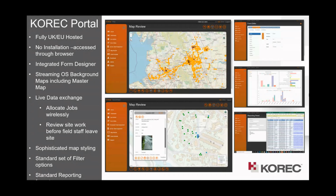So it's as high quality a hosted solution as we can get. We have the highest uptime availability of any of the hosting solutions. Big benefits, no installation required. Everything that we show you today is just purely accessed through the browser.